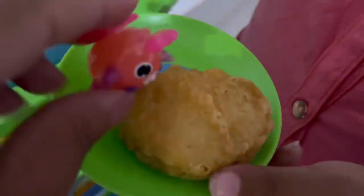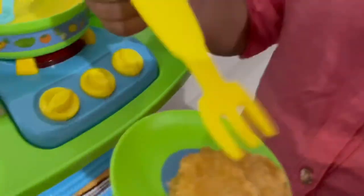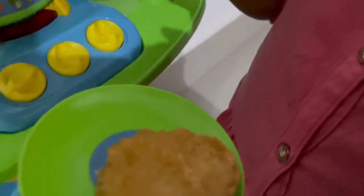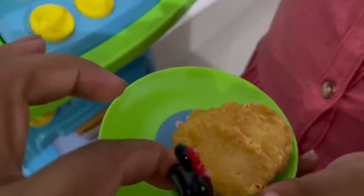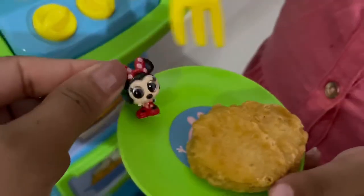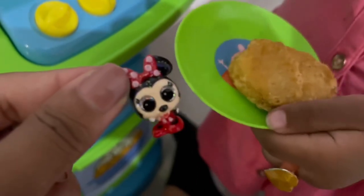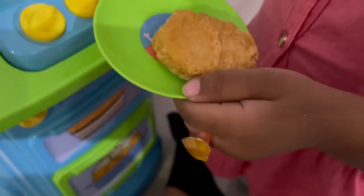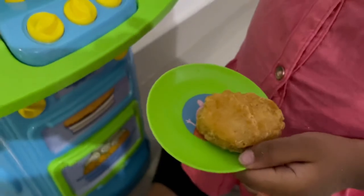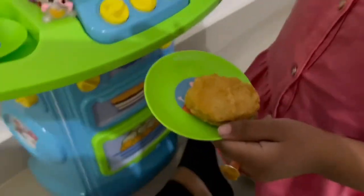Starla, come on, eat. Ellah is eating too. Let's go eat. Minnie, come and eat. Minnie's eating too. Yes, I want some. Good. This chicken nugget is delicious, guys. Delicious. Nice. Can I have some? Yes. I want a new knife.